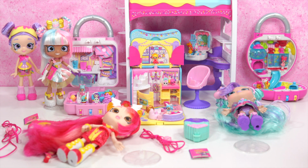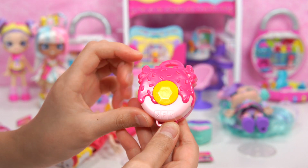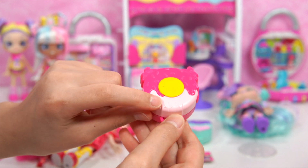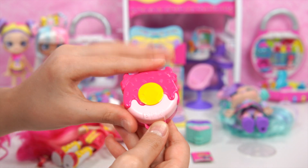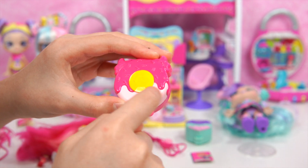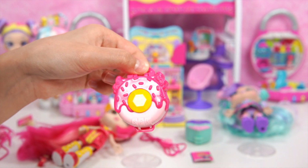Can we see the locket? Sure. Here we have the locket. It looks like it could hold magic superpowers in that yellow glittery gem. It says SPK over here. It looks like it's a donut here. It has pink sprinkles and pink frosting. And down here, it looks like it's a strawberry donut with wings. And there's also a handle.